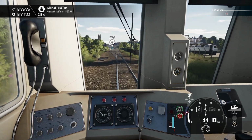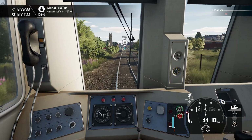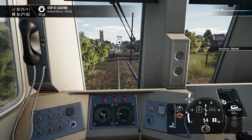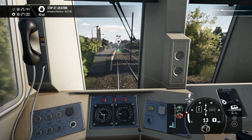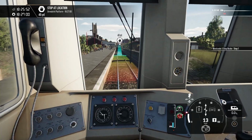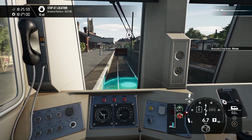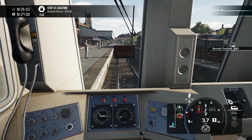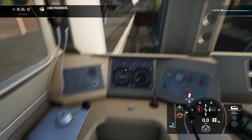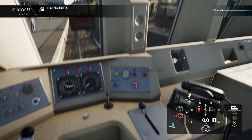There we go. Coming into Ormskirk. Alright, here we go. Coming into the very lovely station of Ormskirk. I've heard that since 1986 the station has been totally rebuilt, but don't count me on that one, I'm not sure. The next stop is Ormskirk, where this train terminates. Alright, tail lights on. Whoops, I just turned them off. Tail lights on. Alright, all I have to do is load up the passengers.